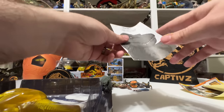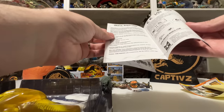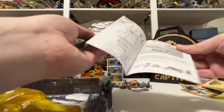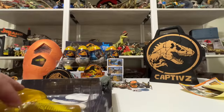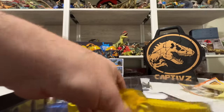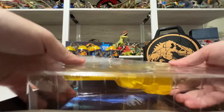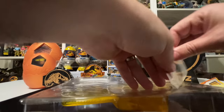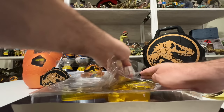Looks like inside there's a little facts sheet if you're into that. Oh yeah, it has a little story about the Jurassic T-Rex and then sort of how to build this figure. So we'll see if I need those instructions. I'm actually going to use this little tray as a... Oh, look. There's the cool background. Oh, no, I can just do this. So really pull back this plastic.